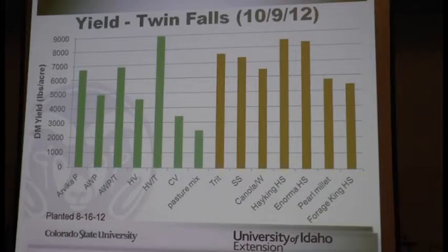So this is some of their initial yields of some of the species and combinations that they looked at in 2012. On the left side of the graph here, we have four of the different legumes they looked at. Spring bean, AWP is the Austrian winter pea, and the Austrian winter pea is with triticale. Hairy vetch, and a hairy vetch and triticale mix. Sheep tickling vetch is the next one. They also included a pasture mix of grasses and forbs. This is a perennial mix, so not much productive at establishment.